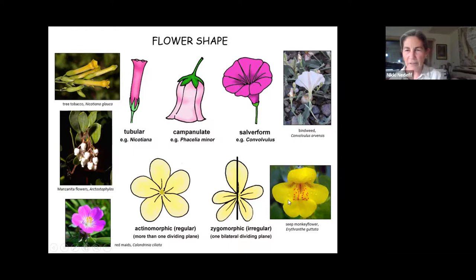And that's typical of all the monkey flowers. Sticky monkey flower, seep spring monkey flower, crimson monkey flower, San Lucia monkey flower, all the different monkey flowers are bilaterally symmetrical with irregular flowers. So that is again diagnostic of those species of monkey flowers.